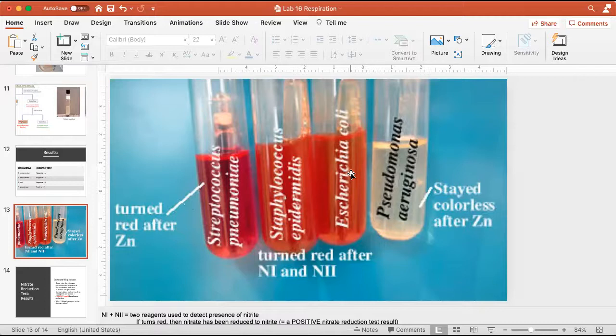The key point, though, is that you're looking for that color change. In other words, from colorless to a red color. Good question. And yes, it would be a really good idea to put a control tube in there too, right? To take a nitrate reduction broth tube, don't put any cells in it, and keep it with all of your test tubes. Put it in the incubator for 48 hours, and then use it as a comparison so that you can see that big color change.